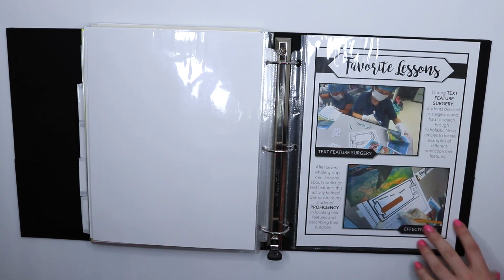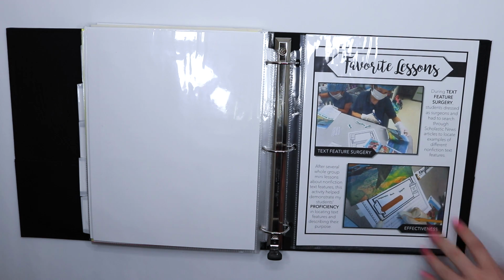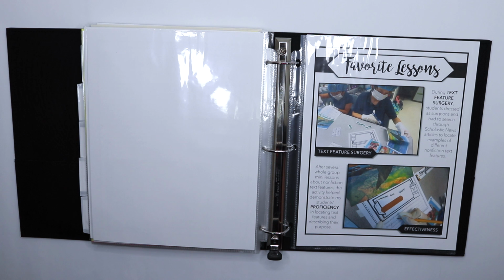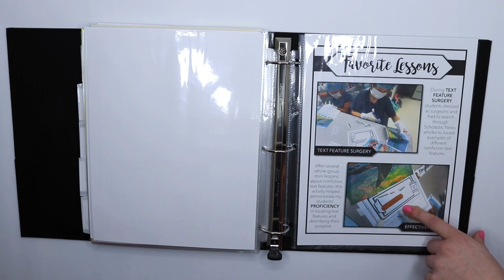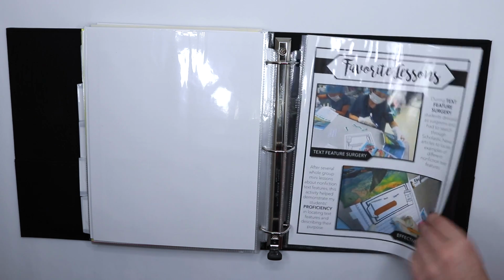Then I'm going to highlight some of my favorite lessons. Currently, I only have this one example in there. I am going to be adding more. I promise I have more than one favorite lesson. But I talked a little bit about my text feature surgery because I thought that would be a really good example to highlight how I like to use hands-on exploration for my students. So they dressed as the surgeons and they found the examples of nonfiction text features.